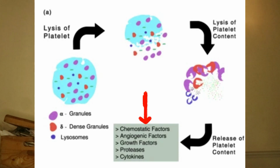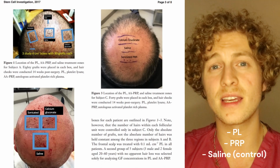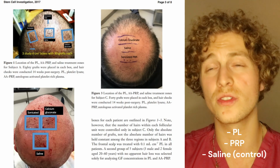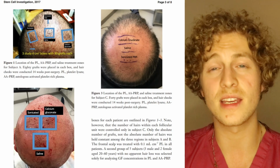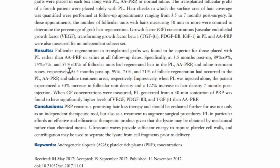And so in a way, researchers will argue that platelet lysate allows the tissue to soak up those growth factors easier because the cell membranes of the platelets have been broken down and they've released all those juicy growth factors. So actually, treatment zones with platelet lysate, PRP, and, just as a control, saline were used. You can see here they used 3 patients, and on each patient they had 3 treatment zones which contained platelet lysate, PRP, and saline as controls. And really, after 4 months, interestingly, 99% of the follicular units that were implanted with platelet lysate were found to have grown, whereas only 75% with the PRP and 71% with the saline group grew after 4 months. This suggests that the platelet lysate and the PRP have improved the growth of the grafts in those treated regions.